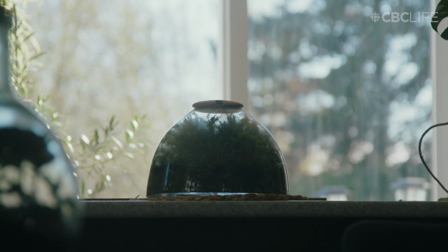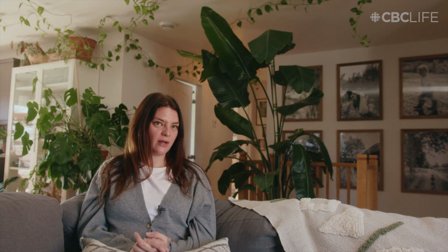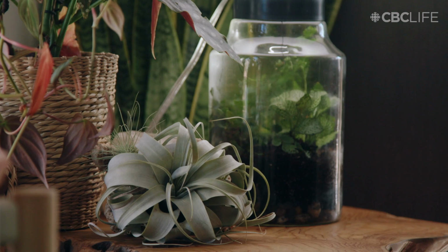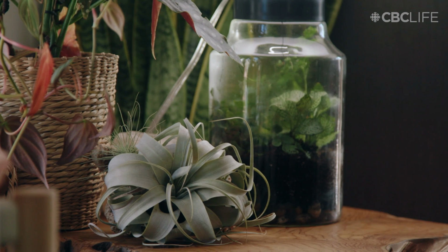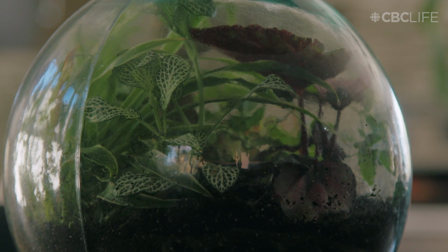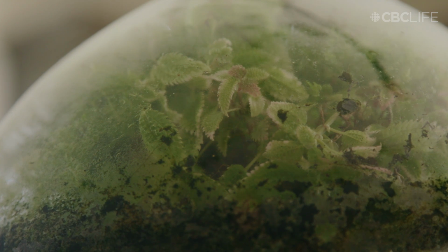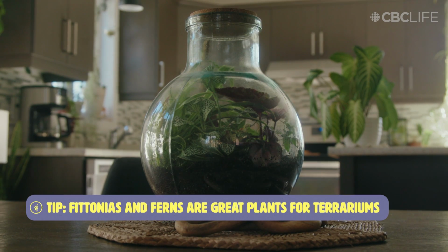Things that I enjoy making using plants are terrariums. I also have a lamp terrarium that I made. I saw it on social media, and I thought I needed to do that because it's just so cool. They're enclosed containers, usually glass, and then you plant very high-humidity-loving plants, and it just creates its own ecosystem once they're in the terrarium.